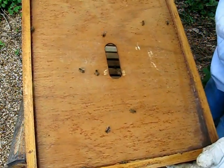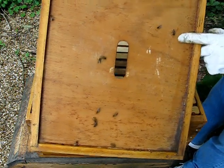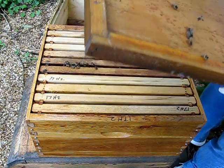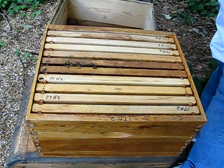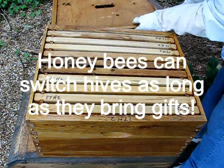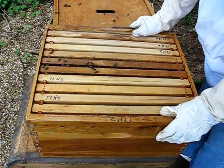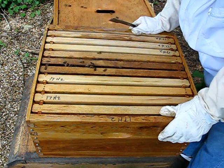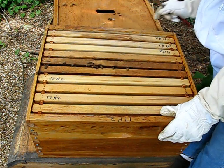Like the other one, we got a few bees on the lid. Got a dark one over here too. So, interesting. As a matter of fact, I think this was the hive that had them, so it doesn't matter. Alright. I'm looking all the way through. I see maybe just a few dead bees, but not big numbers like on the other one.